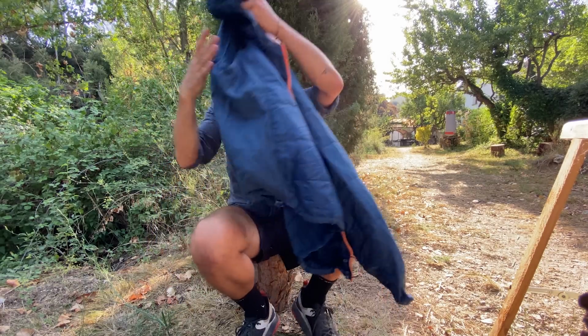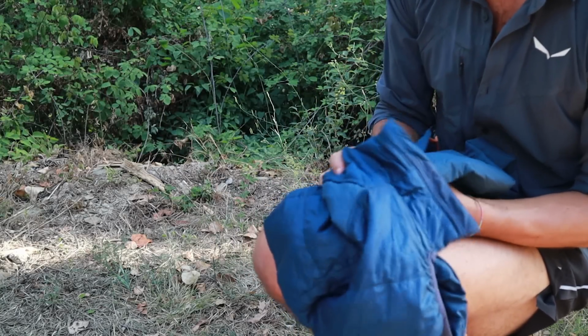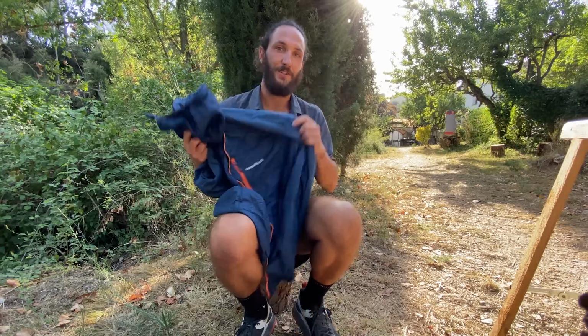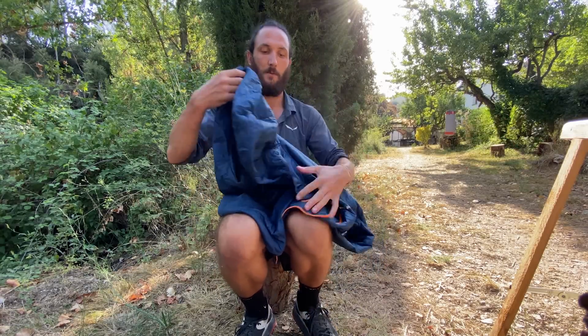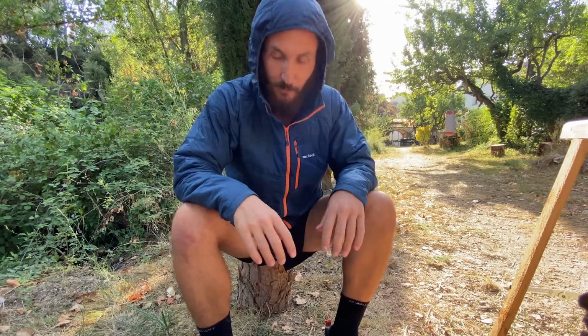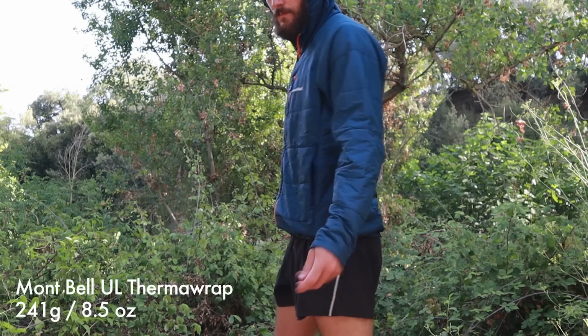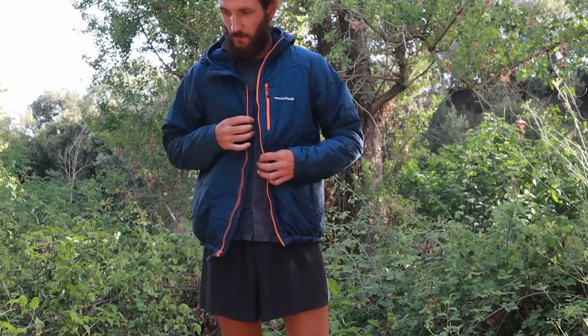Then, this may come as a surprise to some of you, I'm bringing an insulated jacket. Last year I didn't. I just used my poncho quilt, which I'm bringing again this year, but this is from Montbell. This is the Thermowrap UL. So it's got the hood, it's synthetic. I've never had a synthetic jacket before. I've used it a couple of times. So far it's very, very comfortable.